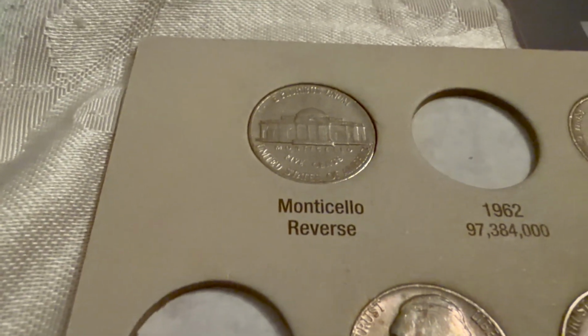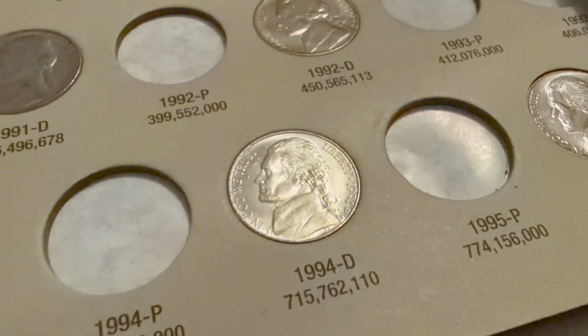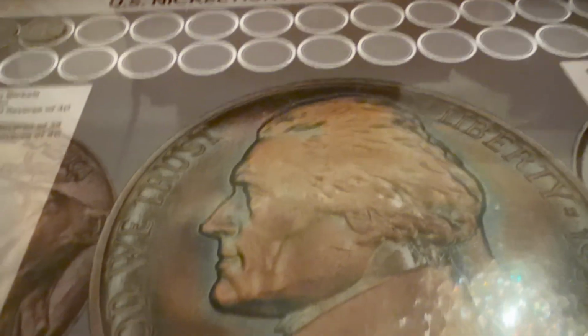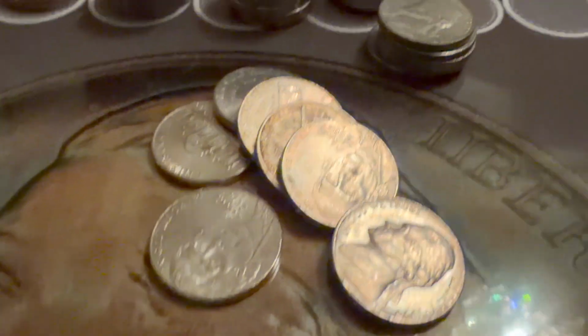And this was the nicest reverse I could find. The nicest coin in the book is this 1994 Denver. Beautiful coin. But anyways, let's continue on to rolls 6 through 10. And I will bring you in on our first find through those rolls, or else I will just give you a 10-roll recap.